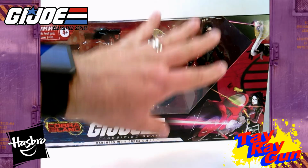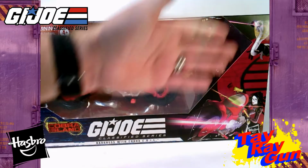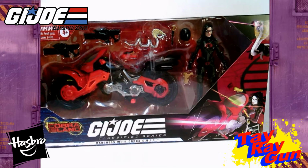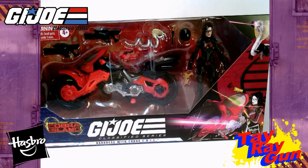We've got it all here in this nice window box. Of course, with a drawing of the Baroness there, some Cobra illustration behind it, and then, of course, our title here to show us exactly what it's from. And it looks great. Let's check out the back.